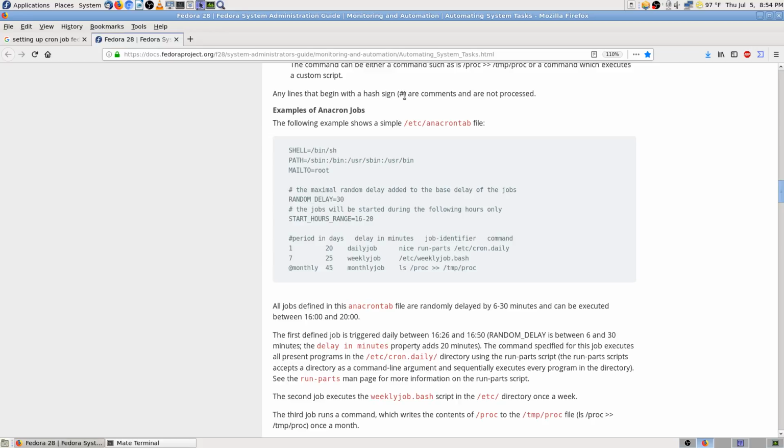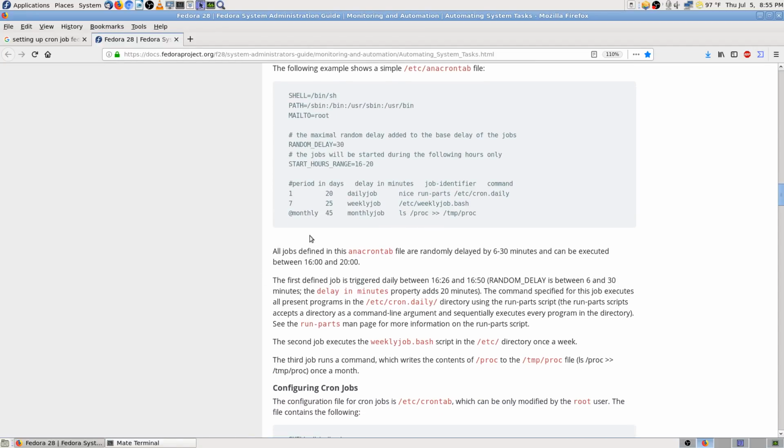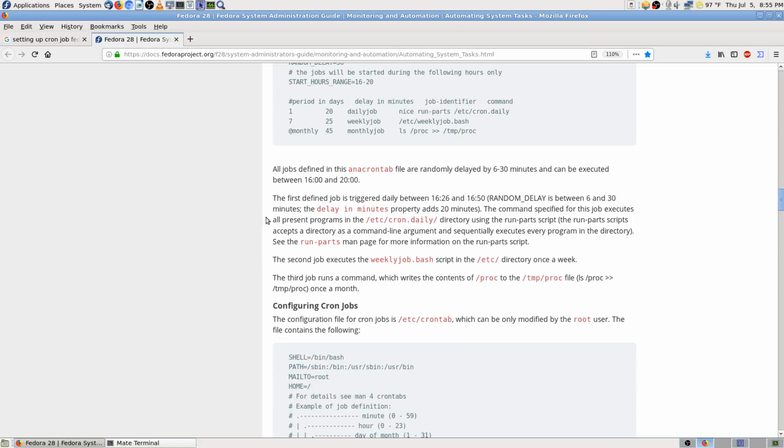Any lines that begin with the hash sign, number sign, are comments and are not processed. Okay, here's another example, the etc anacrontab file. Random delay 30, that's the maximal random delay of the jobs. That's 30 minutes, yeah. And then these will be starting through these hours only, and it's kind of the same as the one above. There's a little bit different though. This one down here actually tells it to write something to a proc temp folder. I had to read through there, and I kind of understood what they were. It was an example of what you could do. If you read through all that, it'll make more sense.